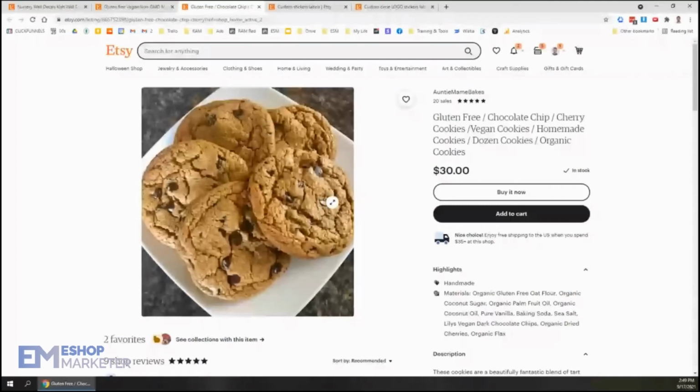The actual size of the cookie. Is it a 3-inch cookie or whatever? So I think a few more photos showing the box. You could even have somebody holding the cookie in a hand, because then you can see how big it is in the hand, and we just instantly know how big it is.